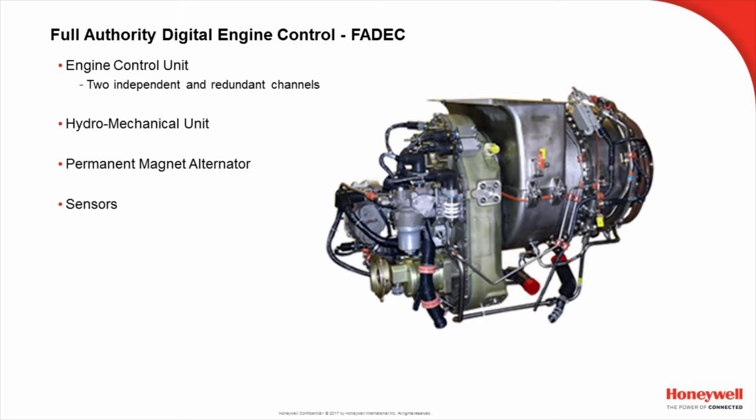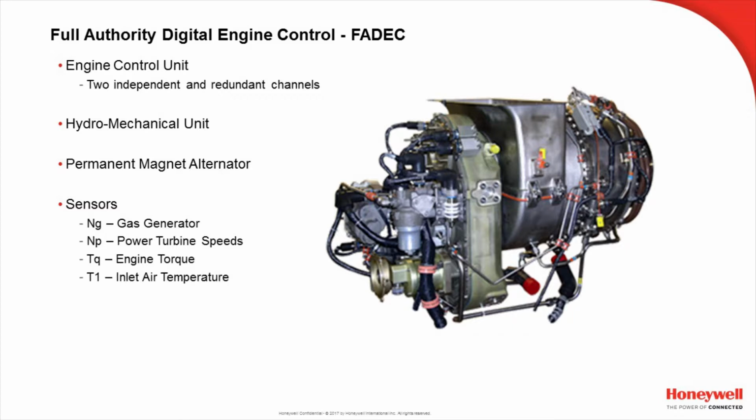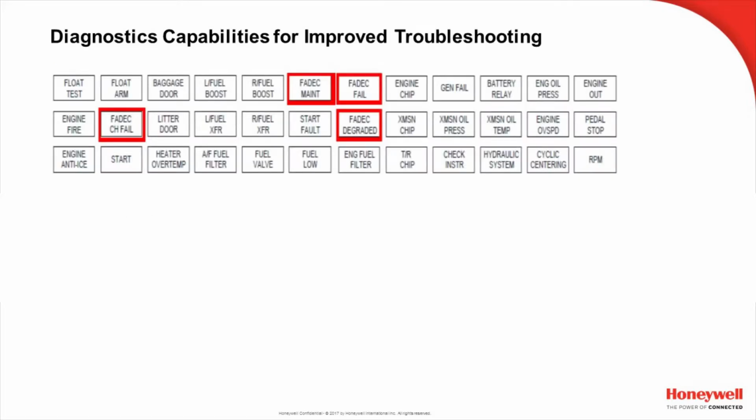It has several sensors, such as redundant NG sensors, gas generator, redundant NP sensors, which is power turbine speed, a sensor for the engine torque, a sensor for the inlet air temperature, which is the T1, mean gas temperature sensors, and P3 pressure sensors, and that is pressure exiting the second impeller into the combustor. And then the last sensor would be the frangible fuse sensor. It has full diagnostics capabilities for improved troubleshooting.